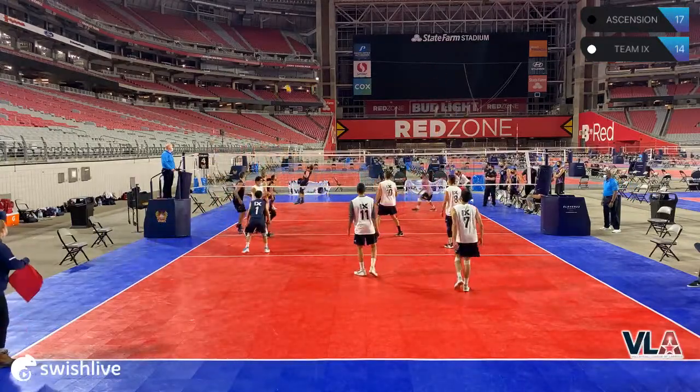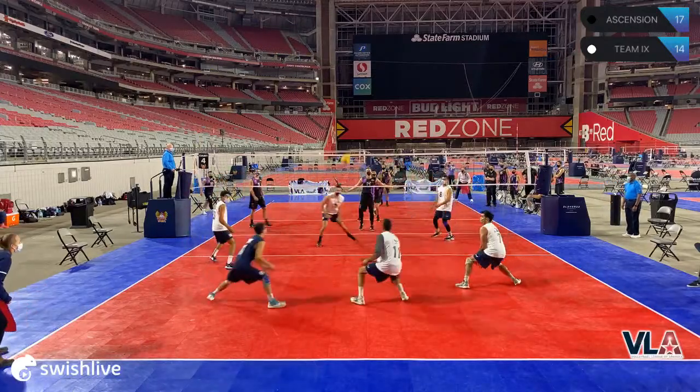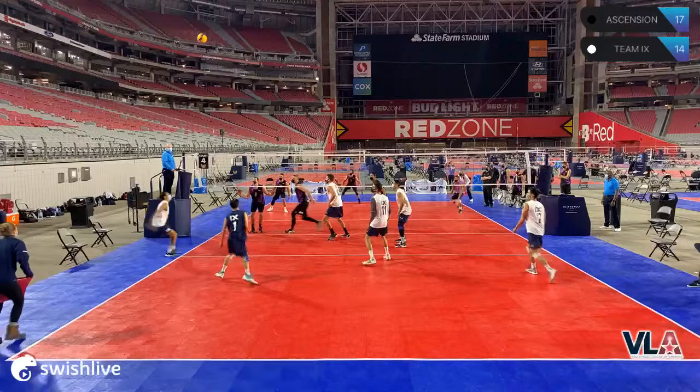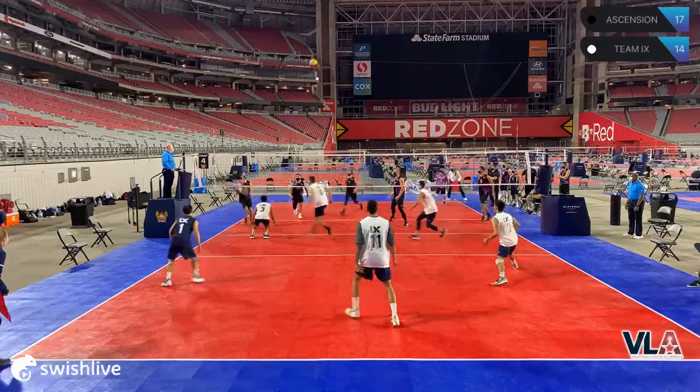Kaniho to Coronado on the left side. Nice high swing off the fingertips, but run down by Haggard in the back row. Kawayakamoa against no block. Beautiful play by Lou to keep it alive. Barry tipped into the block, but kept alive by Kaniho. Rolled down the line by Coronado.